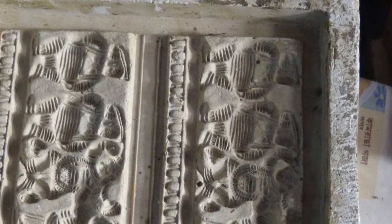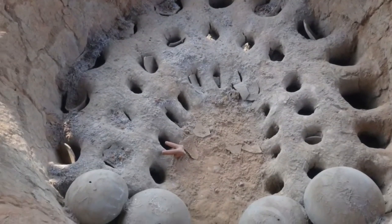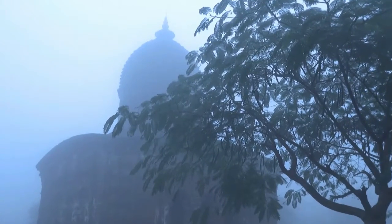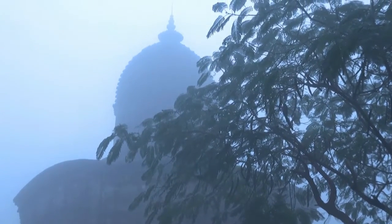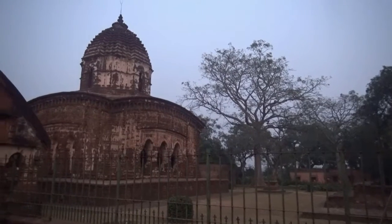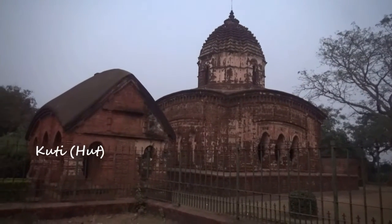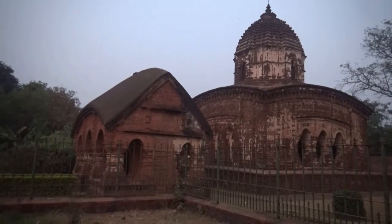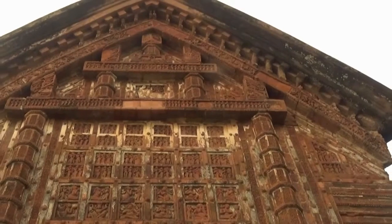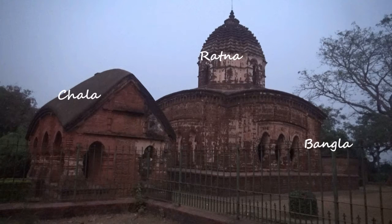The decorative tiles are mass-produced using molds and are fired in traditional furnaces. The temple architectural plan finds its inspiration in the traditional straw hut design with two-sided sloping roofs and curved cornices. This style is distinct from Nagar architecture and consists of vaulted roof known as chala. The base structure is called bangla and the top tower structure is called ratna.